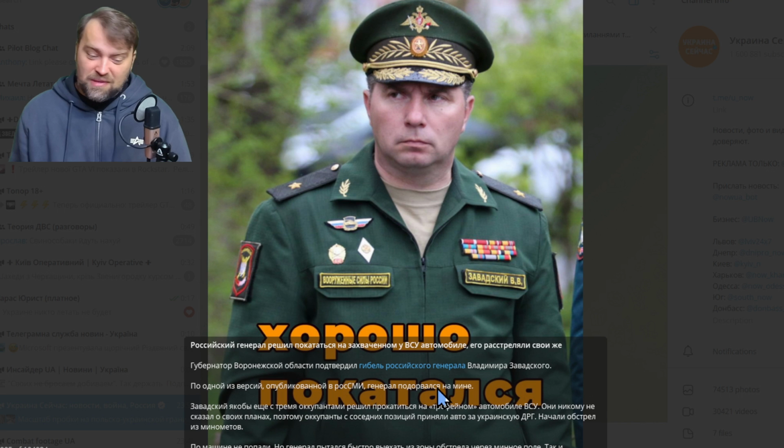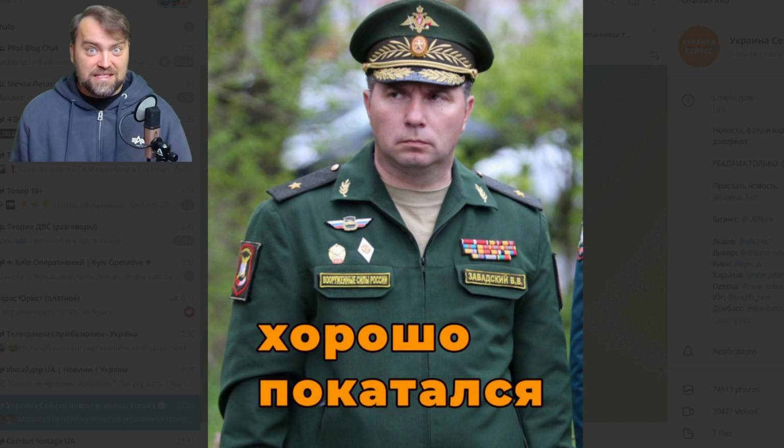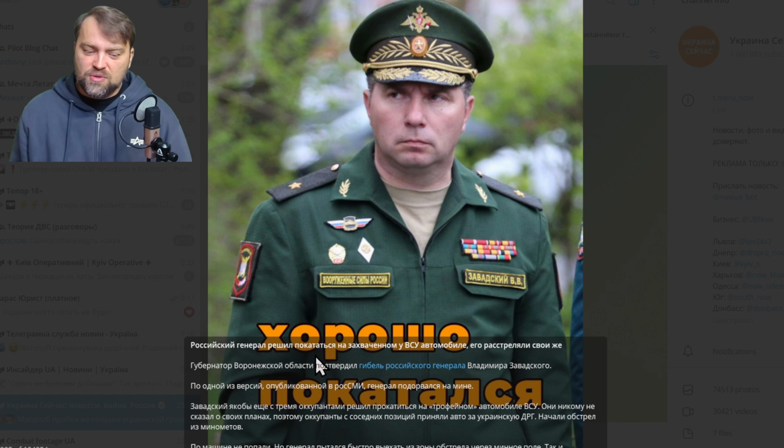Okay guys, it's an unbelievable story, but we have it from Russian official sources. Probably you remember the Russian general Vladimir Zavodsky, who recently lost his life in Ukraine. Now we have the details of how he managed to do so. So, the Russian army captured a Ukrainian vehicle. They did not specify the type of the vehicle or the name of it.